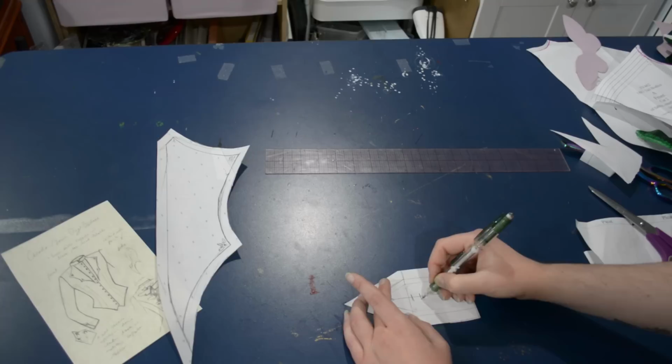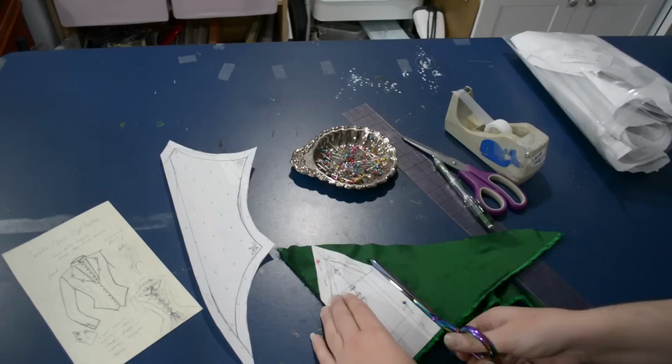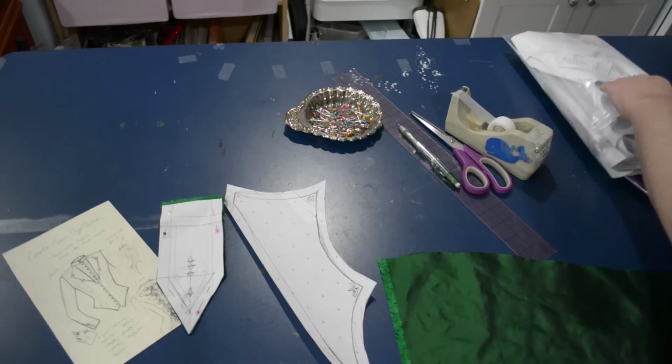Cut all of that out of the silk and then stitch them together again, just like I was doing the last few embellishments, just sewing the two layers together and turning them right side out. With a lot of clipping corners and turning things right side out with this nonsense.